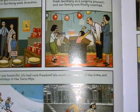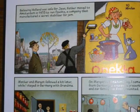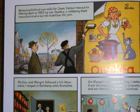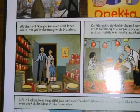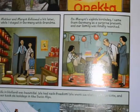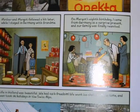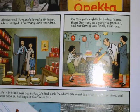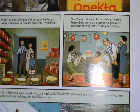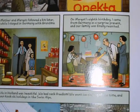Believing Holland was safe for Jews, Father moved to Amsterdam in 1933 to run Opaketa, a company that manufactured a secret stabilizer for jam. Mother and Margot followed a bit later, while I stayed in Germany with my grandma. On Margot's 8th birthday, I came from Germany as a surprise present, and our family was finally reunited. Life in Holland was beautiful. We had such freedom. We went ice skating all the time, and even took ski holidays in the Swiss Alps.